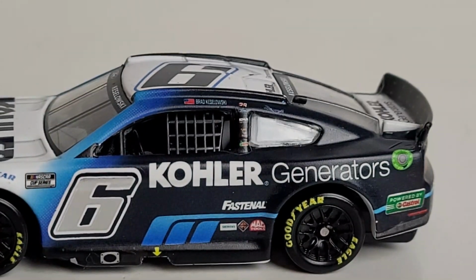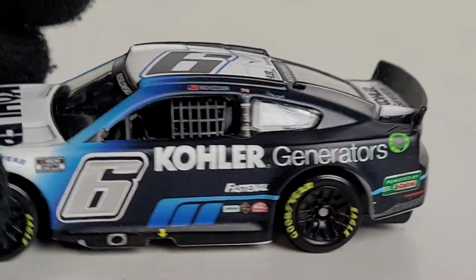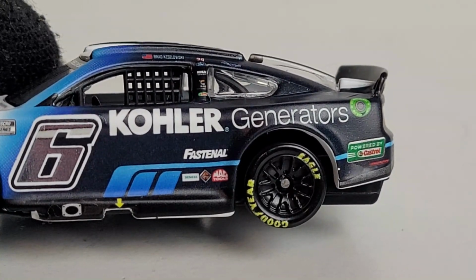Keep in mind, guys, give it towards the end of the year or beginning of next year, we're going to have updated next-gen cars. So you can't blame Lionel, because NASCAR kind of decided to change the spoilers at the last second.